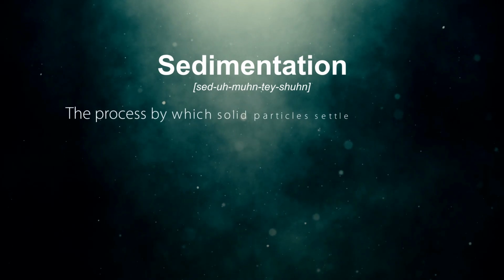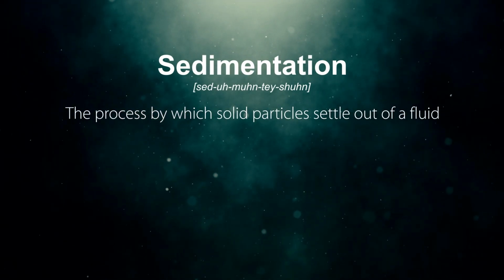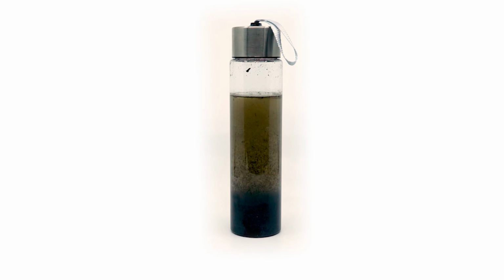Sedimentation is a fundamental process where solid particles separate and settle out of a fluid. To illustrate this, consider a water sample taken directly from Utah Lake. After agitating the sample, you can observe how, over time, particles such as dirt, sediment, and organic matter gradually descend and accumulate at the bottom.